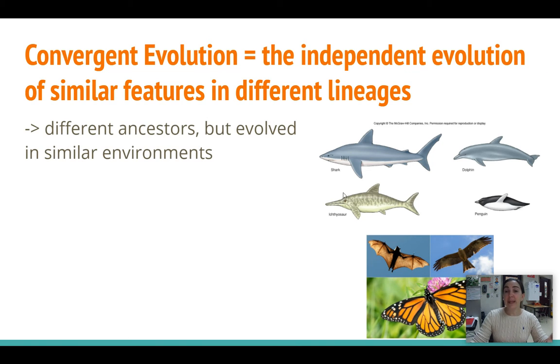Examples of this are things like the body shape that you see here of a shark and a dolphin and an ichthyosaur and a penguin. So think about the groups of living things that these organisms belong to. A penguin is a bird, a dolphin is a mammal, a shark is more closely related to fish, and an ichthyosaur is a reptile. So these are four very different branches of the evolutionary family tree.